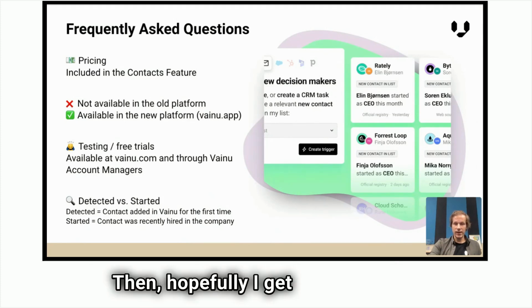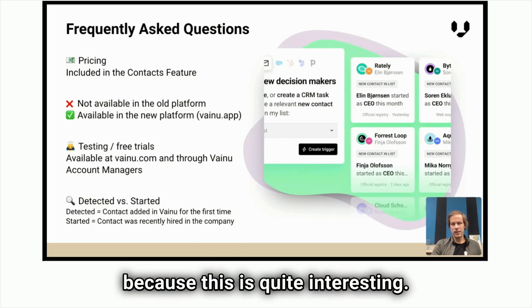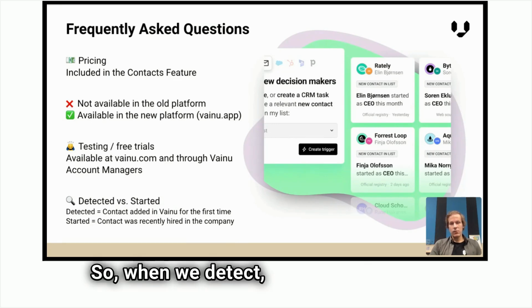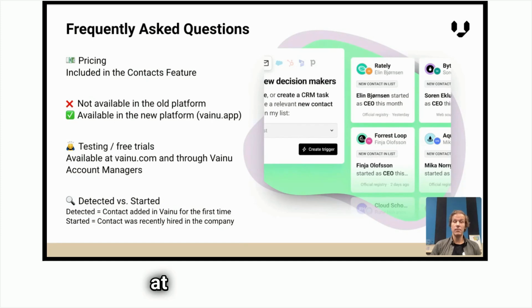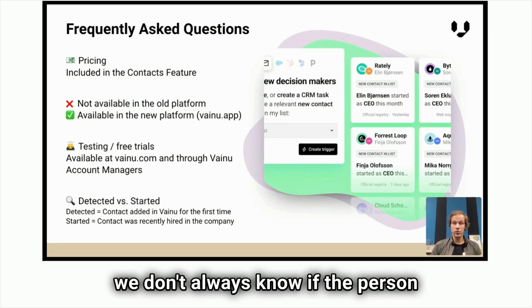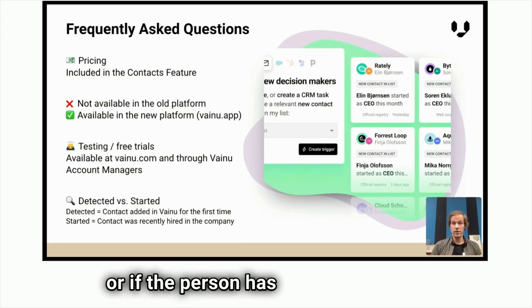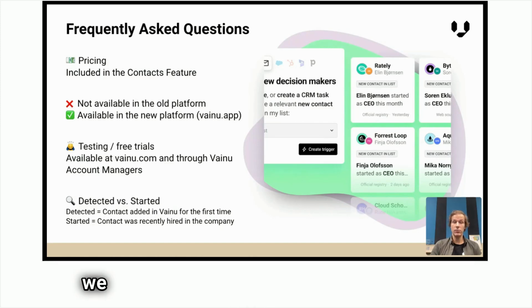Then hopefully I get your attention for this one specific piece, because this is quite interesting. Detected versus started. So when we find a new contact, let's say that it's a head of finance at a company in Finland. When we detect a new person, we don't always know if the person has been in that company already for a long time, or if the person was recently started. So if we don't know, we call it that we detected a new contact and a new decision maker.